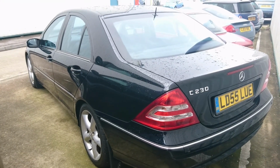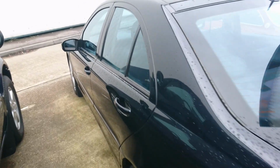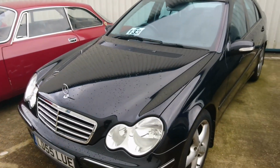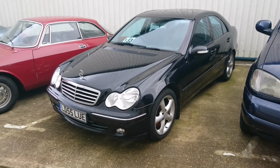So I don't know, it's only done 82,000 miles. It's not beige leather, but you know, it will do very nicely. It's probably locked as well. Yeah, I might quite like it. Elegance is the sort of trim. It's Avantgarde, this one is. Avantgarde, elegant sort of trim levels that we like on this channel.